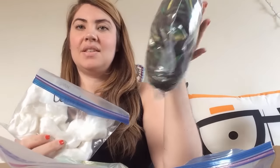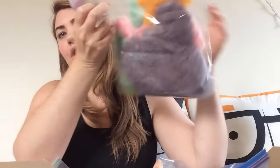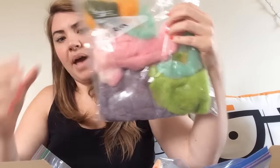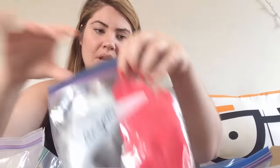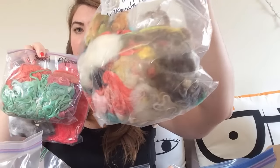Some bamboo. Silk pencil roving. Lots of random pre-carded bits. Like, these are alpaca, Angora, Surrey alpaca, random things. She sent some silk noil.